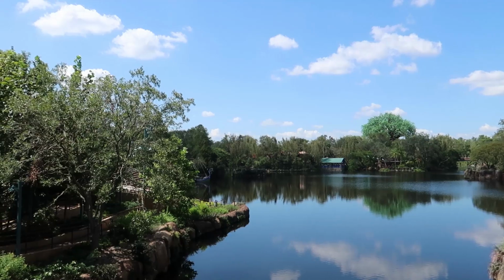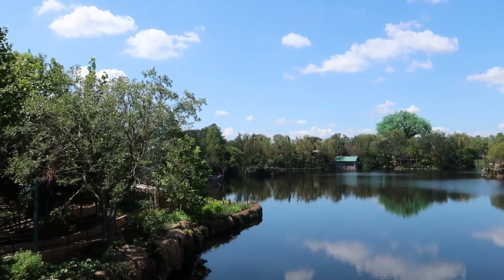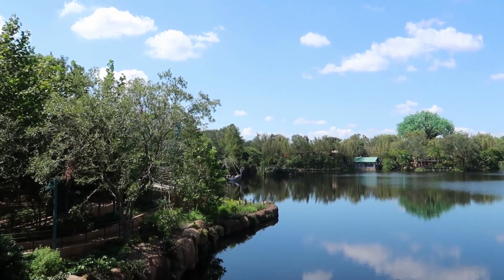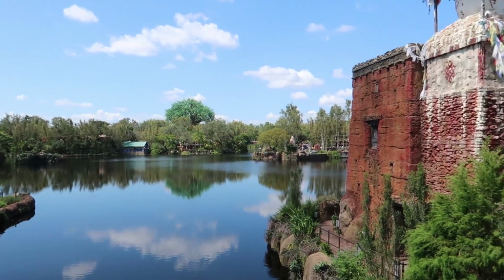Looking out over the Rivers of Light amphitheater, and I don't see any damage here, which is fantastic. You can kind of see one of the little boats over there that they use for the show, and it looks like they have the sails down. So if the sails had been up, it probably would have had a lot of damage, but because they took the sails down, I don't think any damage during the hurricane.